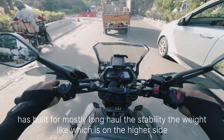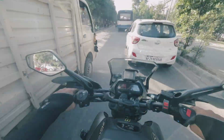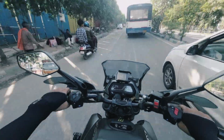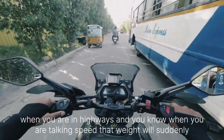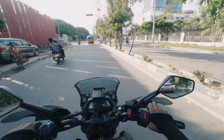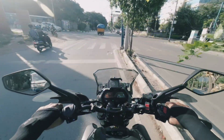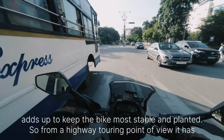And number three is the accessibility of sales, service, and the network. This bike is the only bike from Bajaj under the 400cc category which is exported to several markets, Latin America mostly, and it has made its mark even over there in those regions.